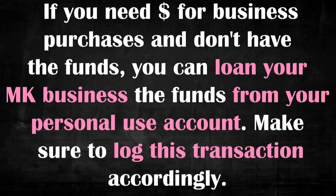Now, if you do not have enough funds, let's say you've just recently started and you don't have enough funds in your Mary Kay account to buy thank you cards or stamps or anything of that nature, you can take some money from your personal account. Whatever amount you feel you need to get started, loan your business that amount. You'll write yourself a check, deposit it into your other account, and when you do your bookkeeping, it's a personal loan from your personal account to your business. Later, when you start making money, you can pay yourself back for any monies that you've loaned your business without having to pay taxes on that, because you're not taking a paycheck from your business, you're just paying yourself back money that you've already invested.